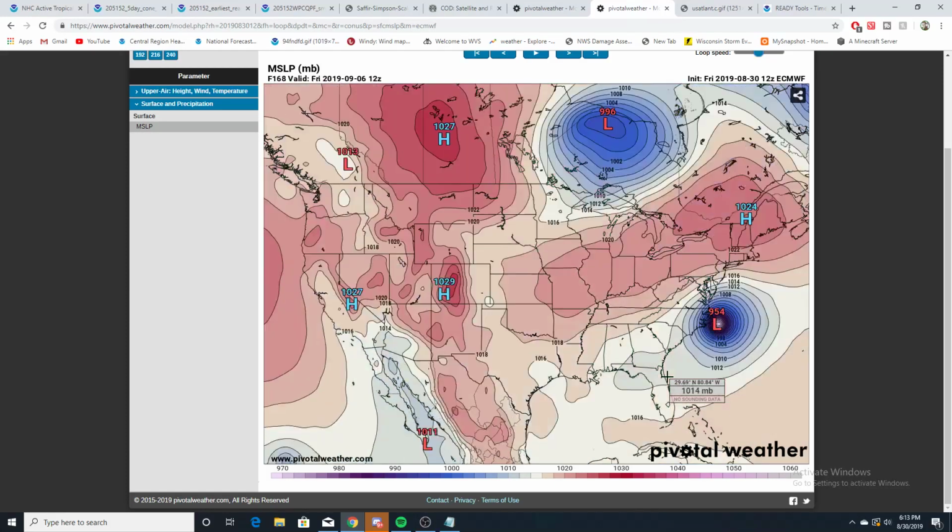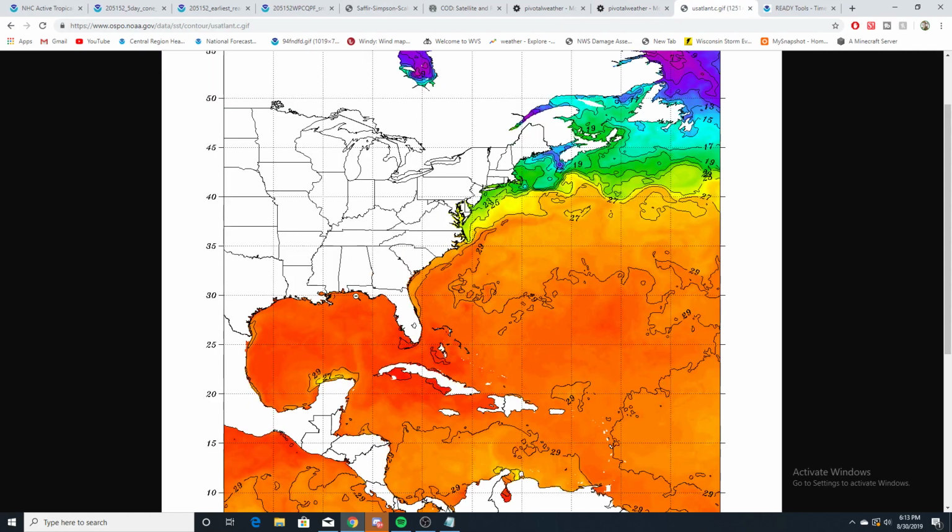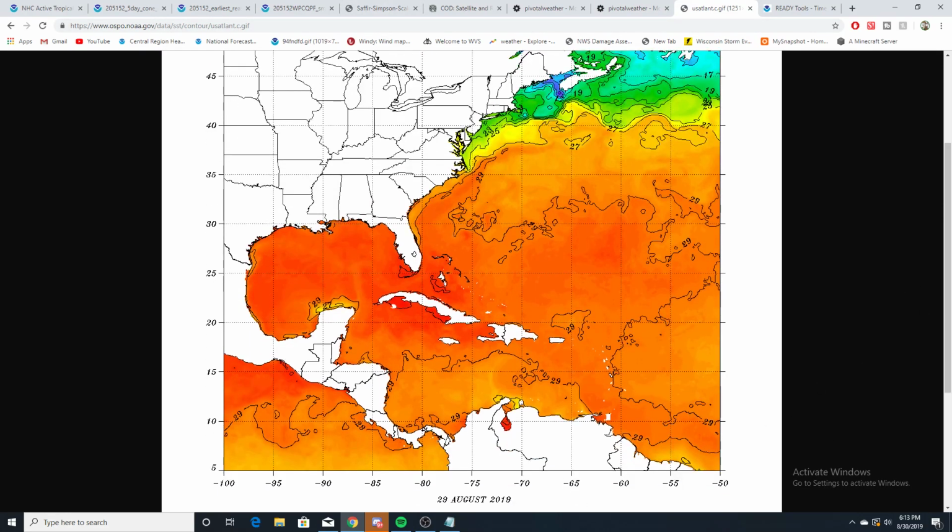But that's it for that. That's all I have. Oh my gosh, that's a really low pressure reading there. I don't know how strong it will be at that point, because it is in the colder water, so it probably won't be anywhere near as strong, but it's just really low pressure. Okay, that'll be it for that.